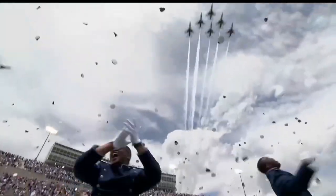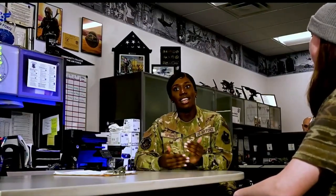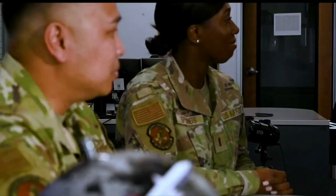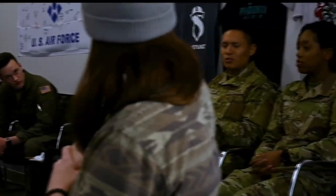The Gold Bar program is pretty unique because it offers newly commissioned second lieutenants a one-year special duty purely focused on recruiting for Air Force ROTC. Now the Gold Bars are able to get outside of the university and reach out into the local community, focused on proctoring tests, volunteering, helping on the base, and heading up base events as well.